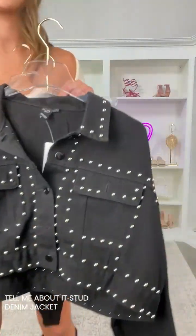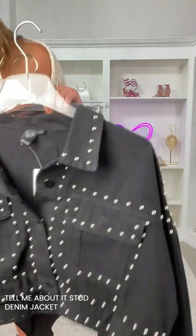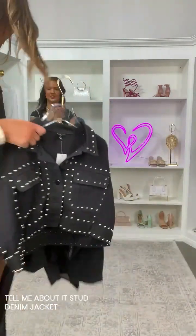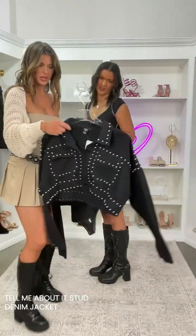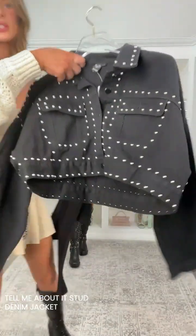This is the Tell Me About It stud denim crop jacket. It has long sleeves and button details. Again, it's that vintage look. It's super shiny, and it has a vintage vibe to it. It's cropped. I love how it's cropped.